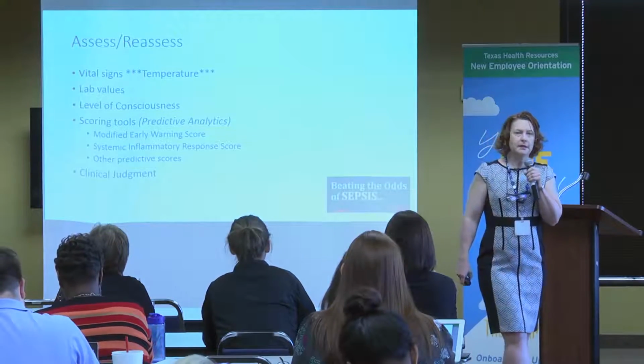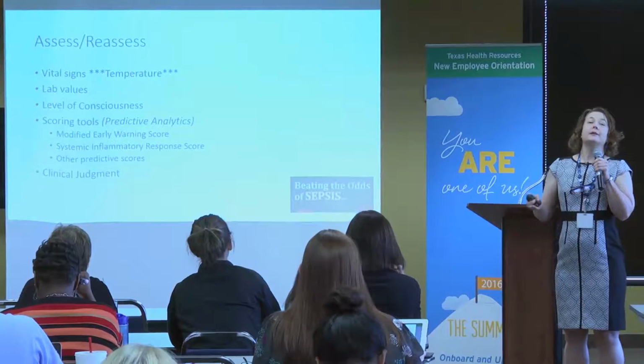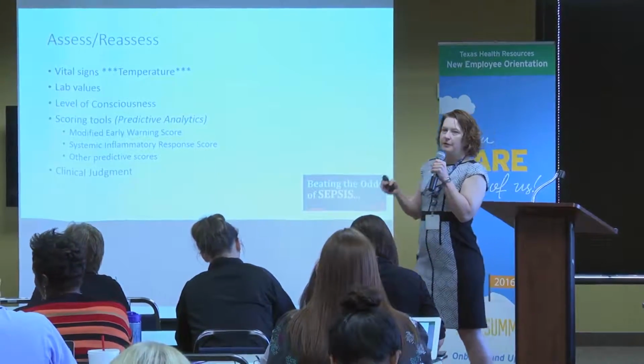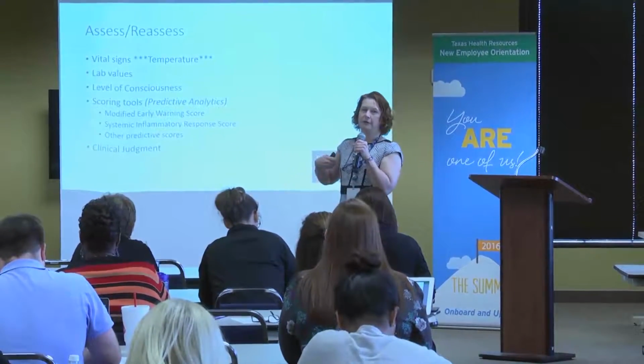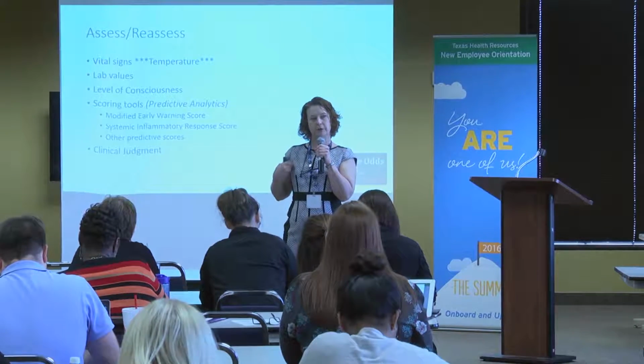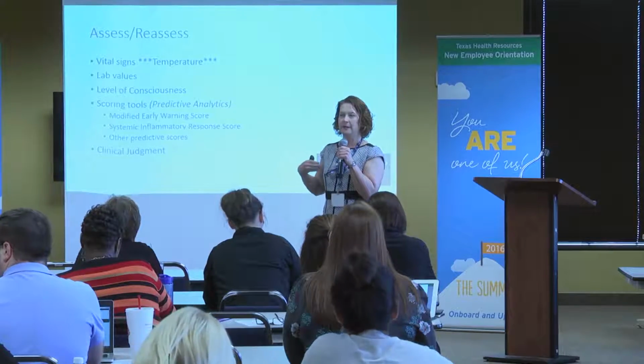When you assess and reassess, make sure you're doing your vitals. Vital signs are vital; there's a reason they're called that. And you want to make sure that you're getting a good temperature. Literature shows that getting an axillary temperature is not the best method. So if you really think you have a septic patient, you probably want to get a route of temperature that's something other than the axilla.